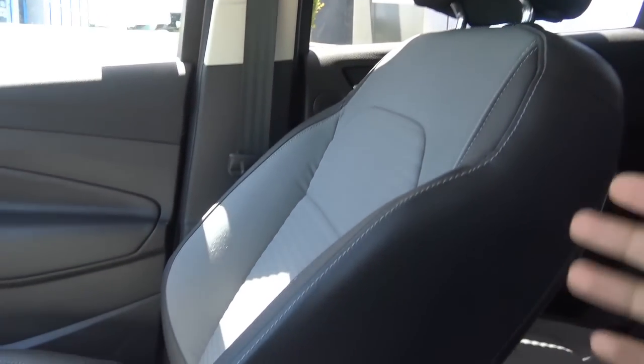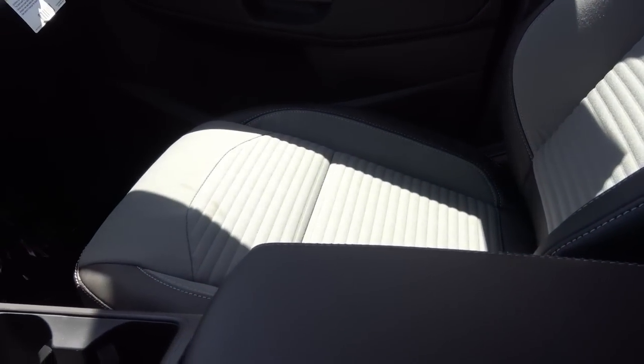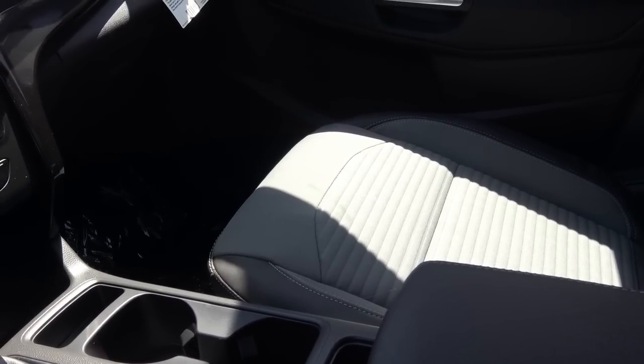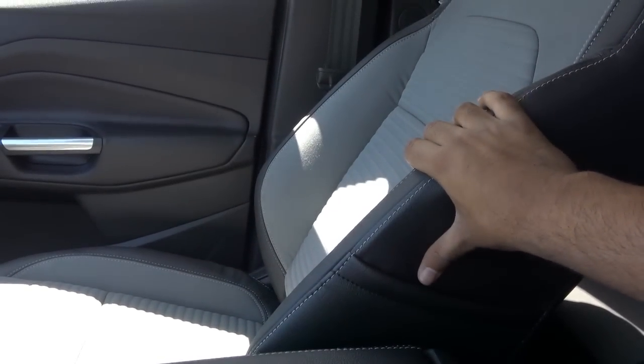The seats in this new Escape are much better than the 2016 Escapes. One of my biggest complaints for the last Escape was that the seats felt pretty firm. However, these are much more plush this time around. I would certainly take a long road trip in this vehicle, and they still offer a pretty good amount of side bolstering, and the headrests are nice and plush too.